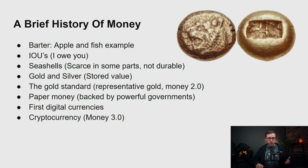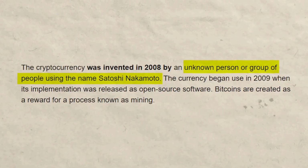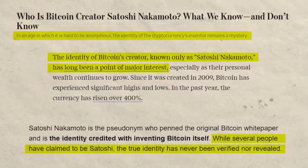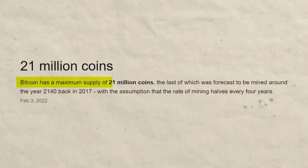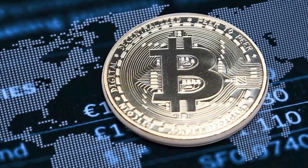And then cryptocurrency came along, and this is basically money 3.0. Now, the first cryptocurrency was Bitcoin. This was created in 2009 by an entity named Satoshi Nakamoto. At the time, we thought this was an actual person, but since then, we're not really sure. We still don't know who Satoshi is. And Bitcoin has a max total supply of 21 million. So there will only ever be 21 million Bitcoins in the entire world.